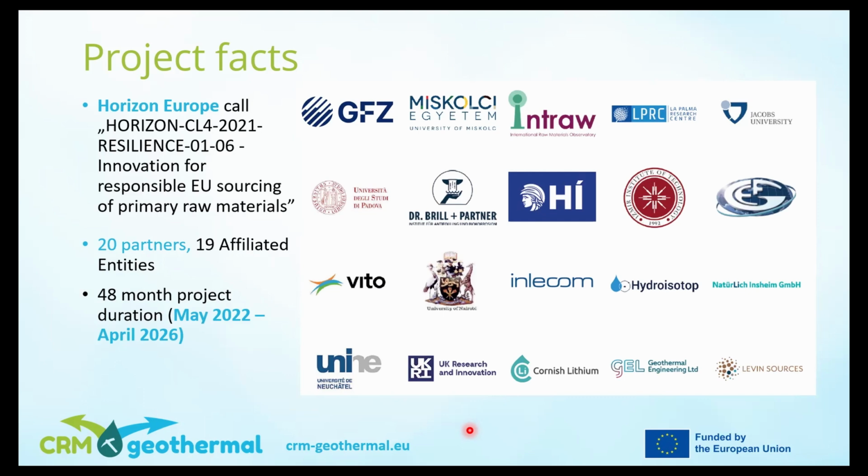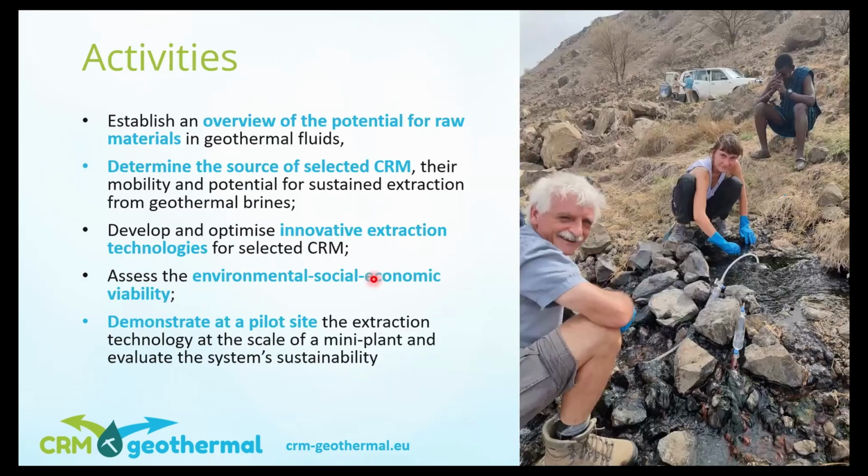We have a large variety of partners: research centers, universities, but also small and medium enterprises, some associations, and industry partners. Our main activities are, first, we want to establish an overview of the potential of raw materials in geothermal fluids. So we are performing a screening and mapping of CRM content in geothermal fluids. You can see here my colleagues from GFZ sampling in Africa, in the East African Rift, for gas contents.